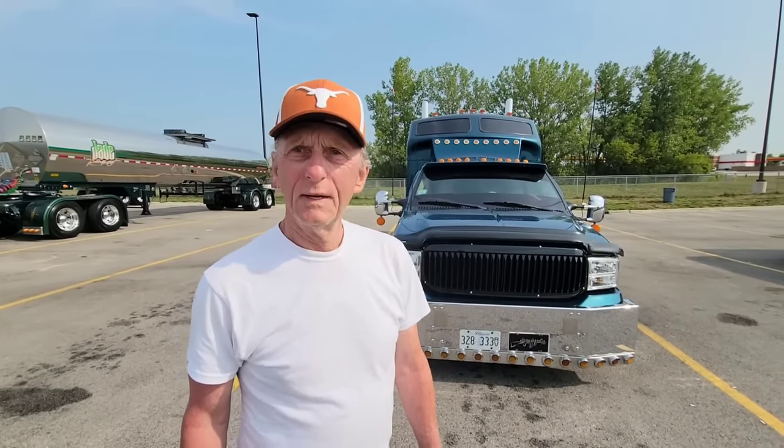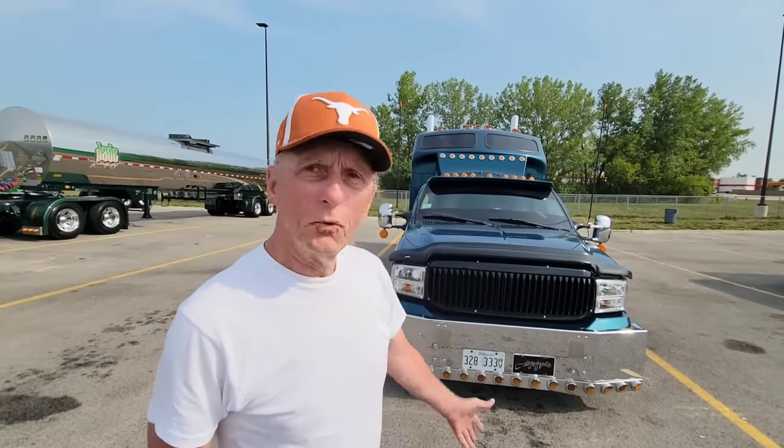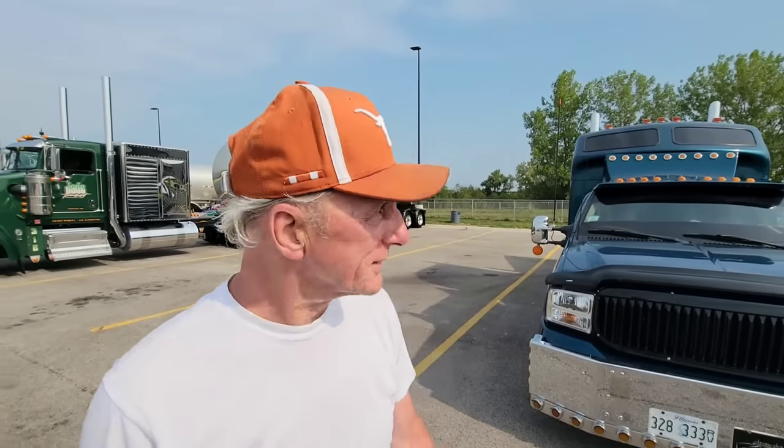So, for people that don't know you, please introduce yourself. Okay, I'm Pat Dalton. I come out of Harvey, Illinois. This is a 2000 Ford F-350 four-door. I've never seen a truck look like this. It's kind of different. Is this the only one in America? This is the only one that was ever built. About 5 years ago, I built this.